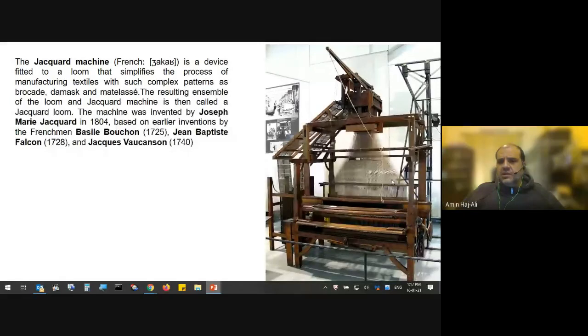This makes carpets or fabric following a certain pattern. And the pattern is fed through these punched cards that run, well, it could be manually powered or engine powered. This was featured in a movie.